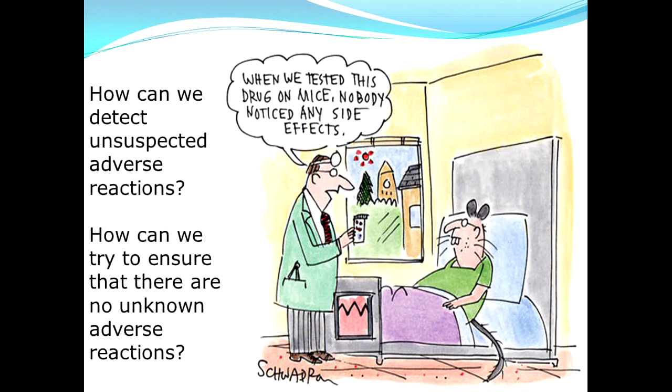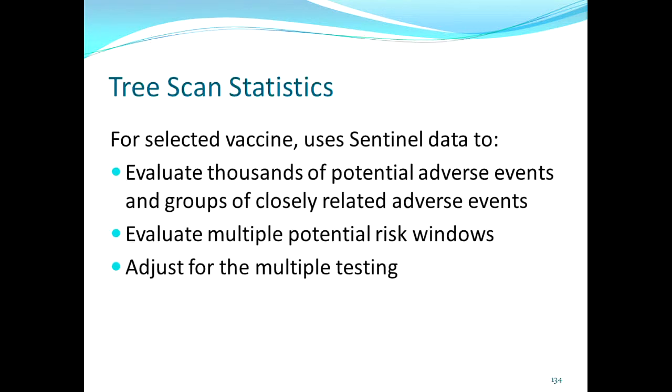So one way to do that is to use what's called a tree scan statistic. What it does is, for selected vaccines in this example, but it could be drugs, we use Sentinel data to evaluate thousands of potential adverse events and groups of closely related adverse events. We evaluate multiple potential risk windows of when this adverse event may happen after the exposure, and we adjust for the multiple testing to ensure that we don't get a whole lot of false positives.